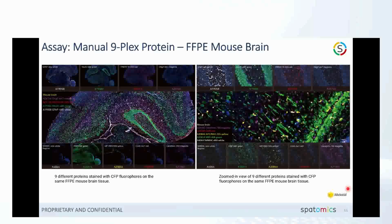Here's also a manual assay from one of our collaborators in China. They have done a nonaplex on the FFPE mouse brain, and this collaborator is actually also an antibody manufacturer. So they are using their own antibodies, because we are using off-the-shelf antibodies. The compatibility is really good, and we can see that the image looks really beautiful on the mouse brain.